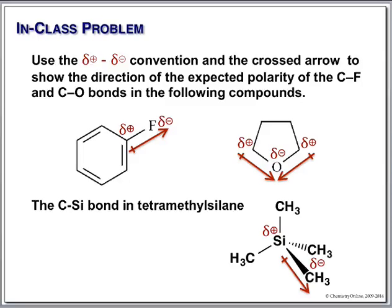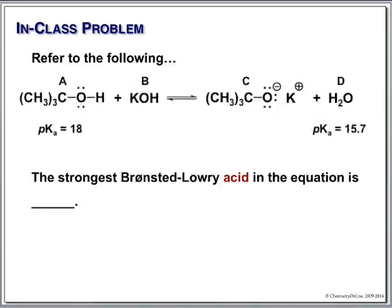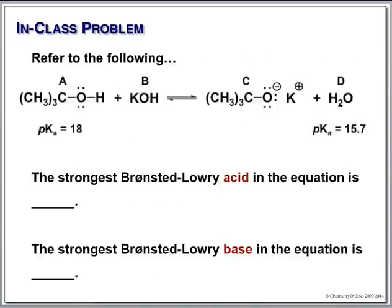And finally, let's do resonance. Oh no, this is acid base. Look at this equation. Which of these is the strongest Bronsted acid? Remember what we said about pKa's? The lower the pKa, the stronger the acid, right? We have 2 acids in this equation. This is called tert-butanol, tert-butyl alcohol. pKa of the OH here is 18. Water is the acid for the back reaction, 15.7. Which of these is smaller? D. Water is our strongest acid.